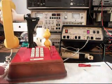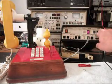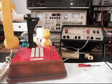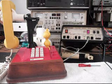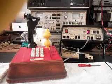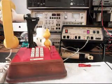And so now we know that this part of the repair is proper, and we can go ahead and ring the telephone since it's hanging up now. I'll let that go a couple times. Let it go one more time. Give you some dial tone. And now we can finish putting the telephone back together again.